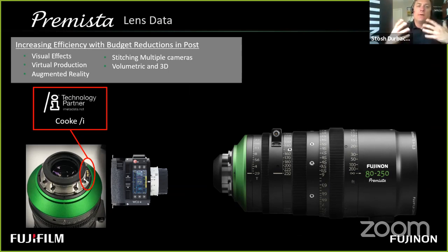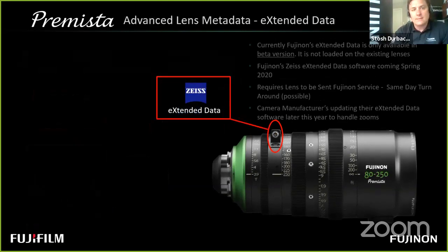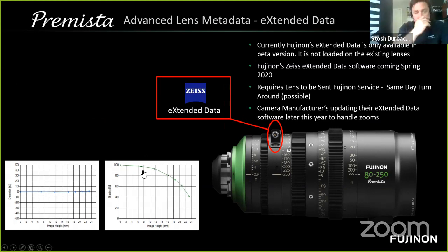But what we've done is we're now complying to the Zeiss extended data, which now adds a layer to this. So now we will take, in addition to the positional, all the shading and distortion characteristics of the lens and provide them real time, frame accurately to the camera, so they can be recorded with the Essence data and save you a lot of time and efficiencies. So really this negates your need to shoot your grids with your lenses at all the different positions, and it will give you much better accuracy because we have that data throughout the whole range.